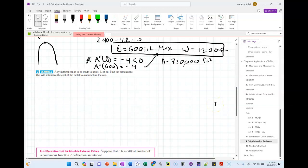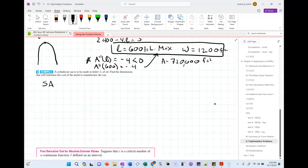Here it says a cylindrical can is made to hold 1 liter of oil. Find the dimensions that will minimize the cost of the metal to manufacture the can. So what are we trying to minimize? The surface area. Great. Who remembers the formula to find the surface area of a cylinder? You're going to need 2 pi r squared, top and bottom, right? And then you're going to need the stuff for the sides.